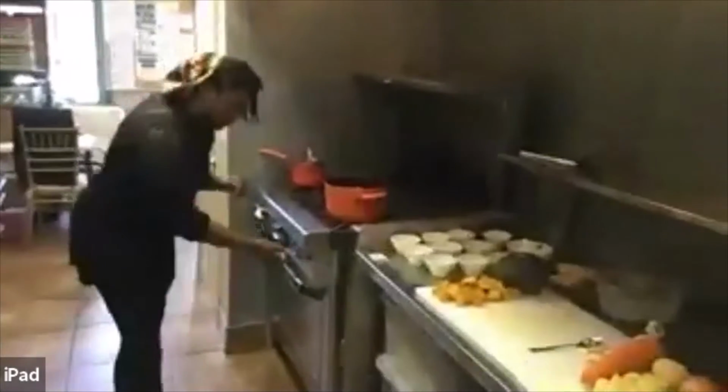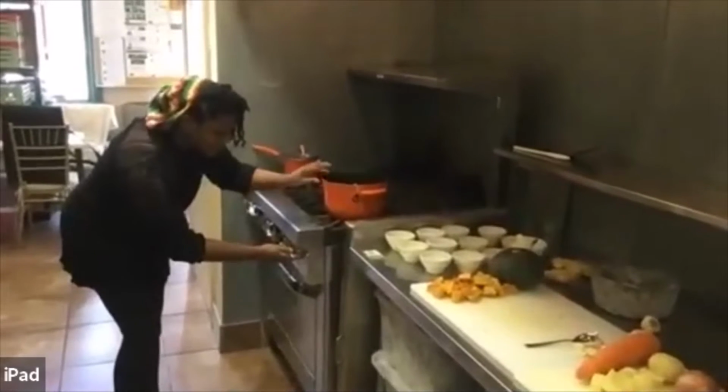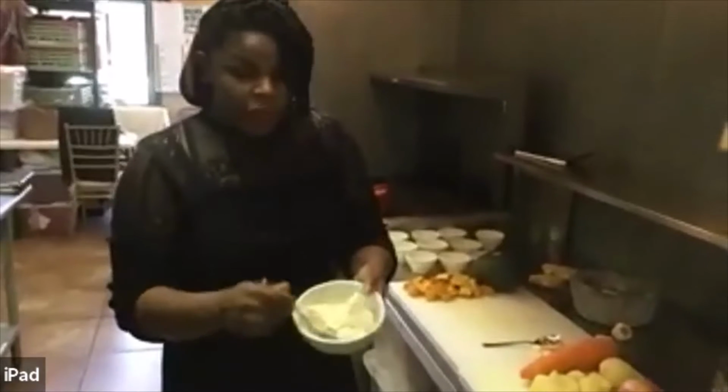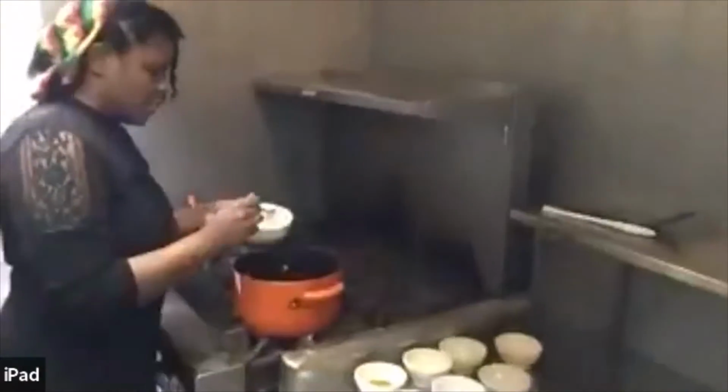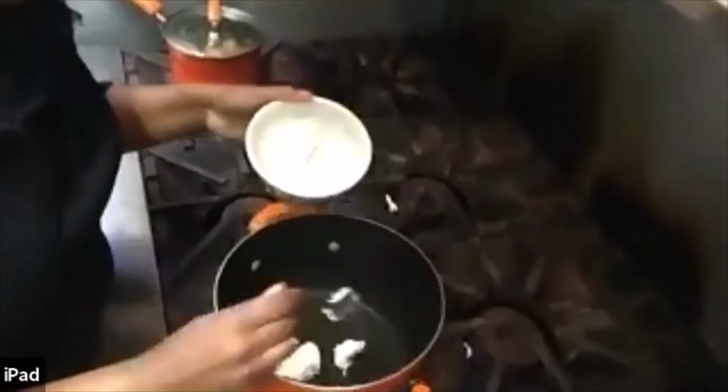Next thing you need to do is grab your coconut oil. I use organic coconut oil. You can find it anywhere, in massive quantities. Just go ahead and use your coconut oil. You're going to take about 4 tablespoons of coconut oil and just place it at the bottom of your pot, and let it cook down and warm up.